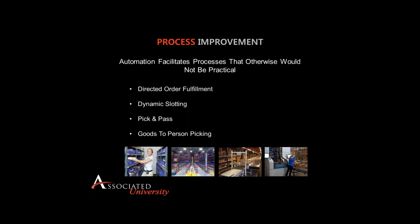And then you get into dynamic slotting. Dynamic slotting is you can use automation to change the pick face out. So let's say a certain SKU is in this pick face location right now, and in 2 hours you'll have automation change that pick face. So dynamic slotting is definitely a good example of how automation can facilitate a process that otherwise wouldn't be practical.